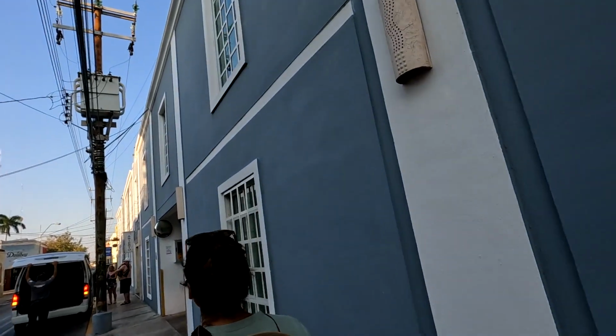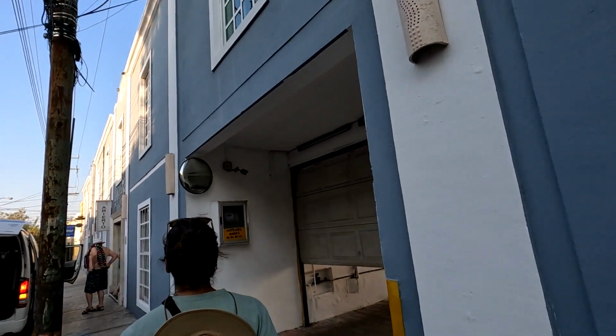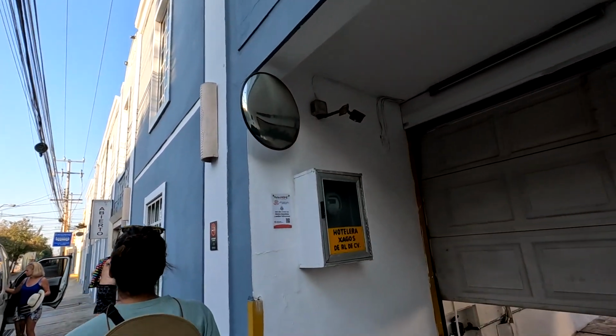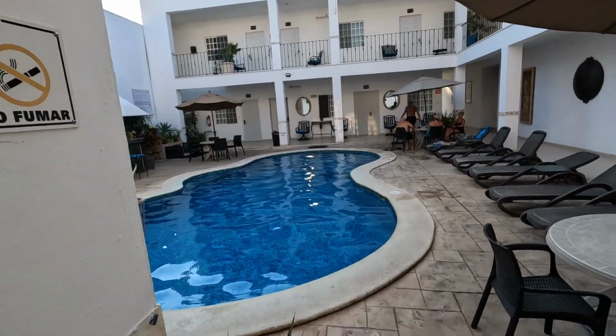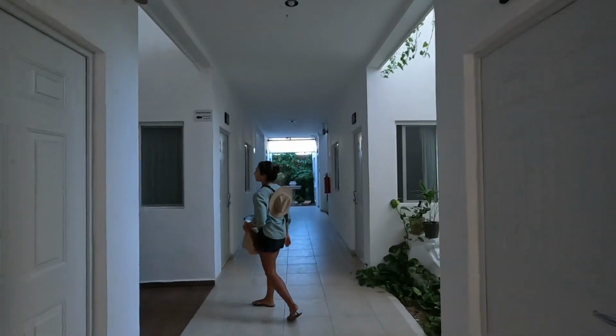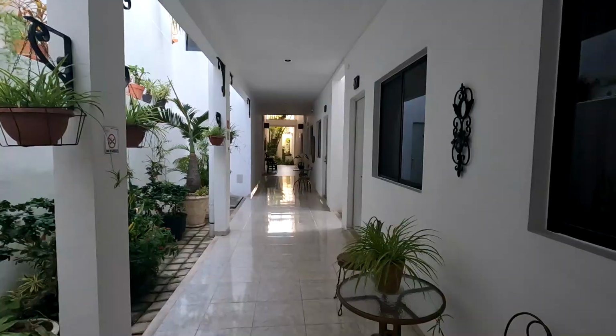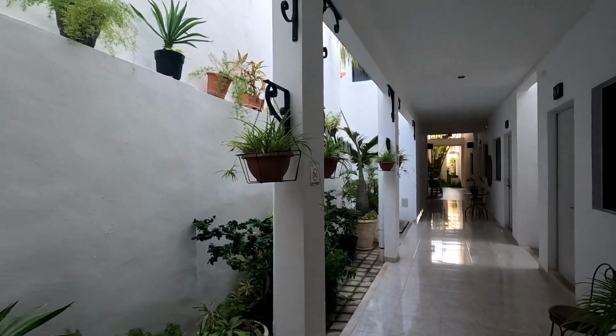But yeah, here's the hotel. It's this cool blue color. And yeah, I'll show you what the inside looks like. So that's the pool area, and then we can go down the hallway a little bit. There's all these cool little nooks with really cool plants, and there's no roof there, so it gets rain and they get all watered, which means you can plant some cool things that are technically inside the building. Here's the hallway and all the cool plants.